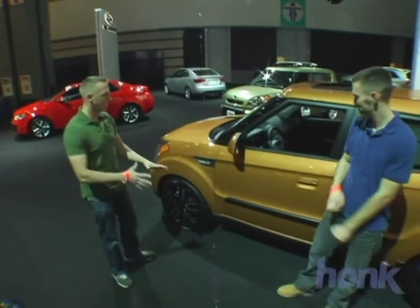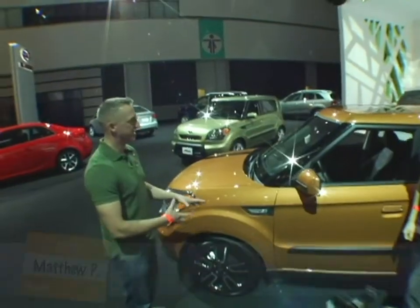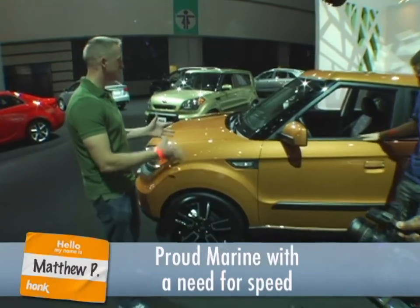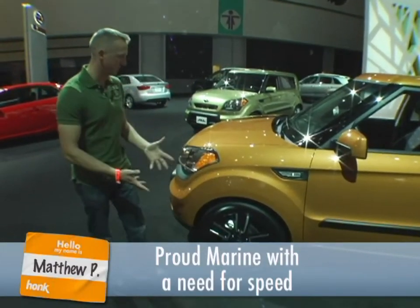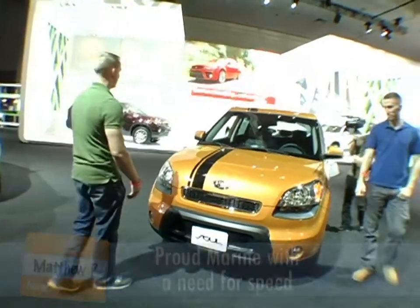I'm more of a car guy. I kind of got away from SUVs, and this isn't really an SUV, but it's got that boxier look to it, and there's something about it that's just got some character. I mean, I think they gave it the right name. It's Soul. It has some soul.